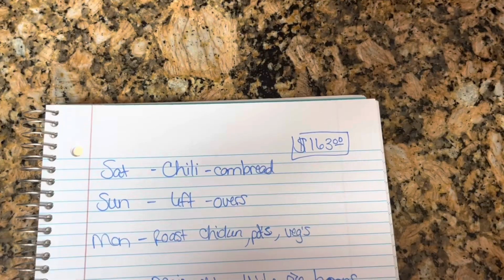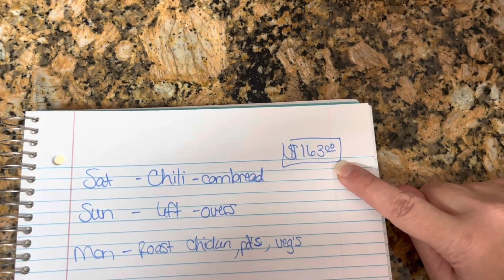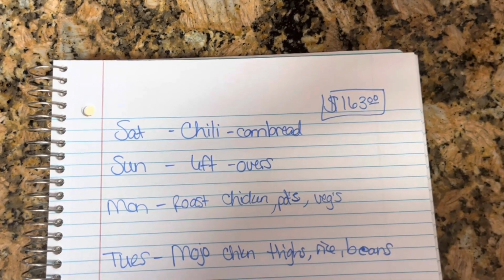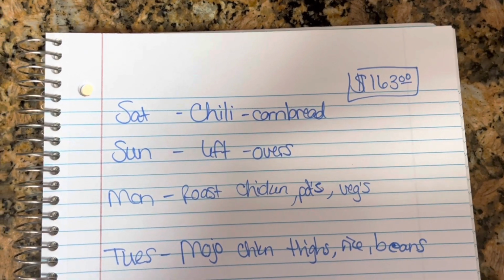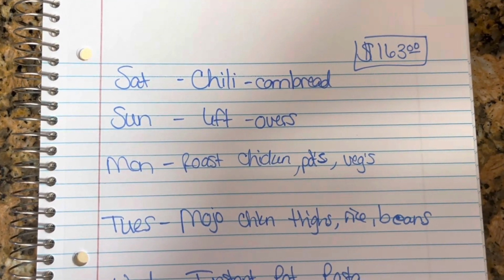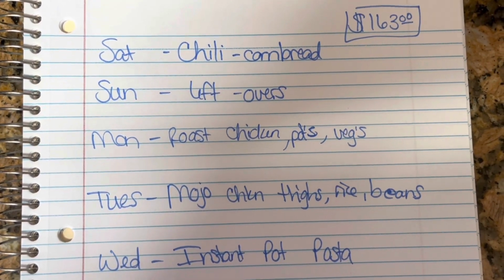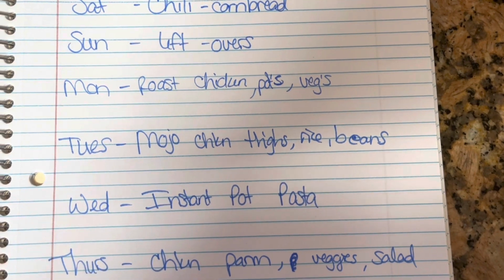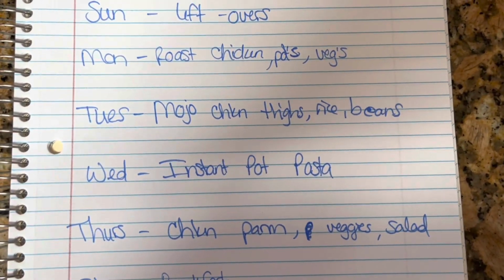Now let me share with you our menu for this coming week. You'll notice that I've got the 163 up here because I want to keep track of that for next week's grocery list. Saturday, we're having chili with the cornbread. Sunday, we're going to have that as leftovers as well as cleaning out the fridge. Monday will be roast chicken with potatoes and veggies. Tuesday will be the mojo chicken thighs I was talking about with rice and beans. Wednesday is instant pot pasta.